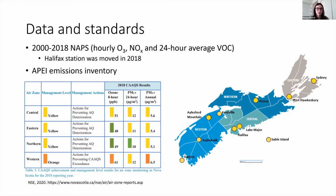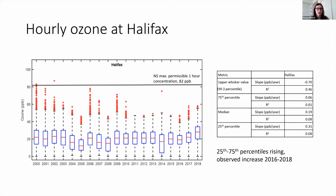It includes transportation. So this is a plot of hourly ozone in Halifax by year. I also put the Nova Scotia air quality regulation on there, which is 82 parts per billion for 1 hour ozone concentration. We've only passed that 3 times over my study period, and the last time was in 2002. So we don't actually exceed any national or provincial standards in Halifax, and our 99th percentile ozone has decreased over this period, but 75th percentile, median, and 25th percentile ozone is rising over this period.